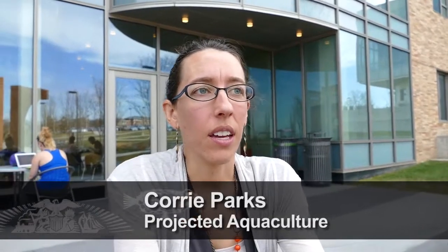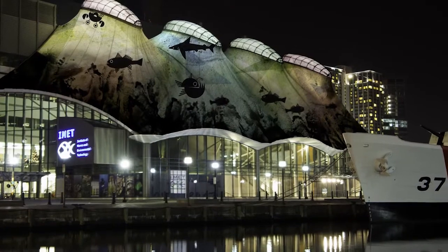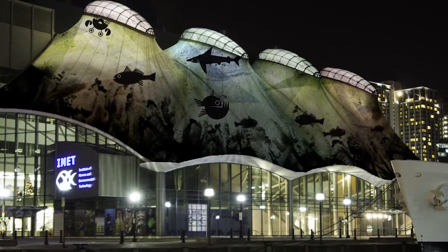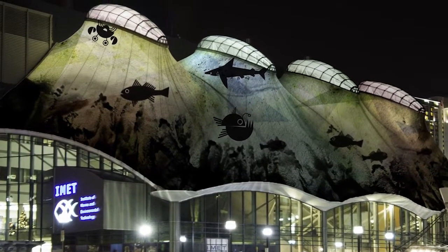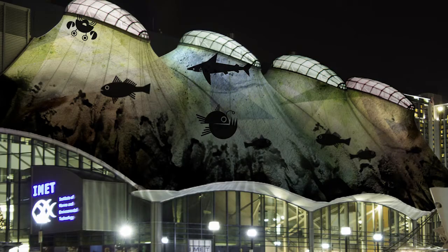We are creating a projection piece that's going to be on the IMET building, which is the Columbus Center down on the Inner Harbor, and is an aquaculture of the Chesapeake Bay. So it's going to be a mixture of Kelley's graphic design and my handcrafted animation using sand and watercolor and all of that on a huge scale, like ginormous, on this big, beautiful, undulating canvas that is the roof of the Columbus Center.